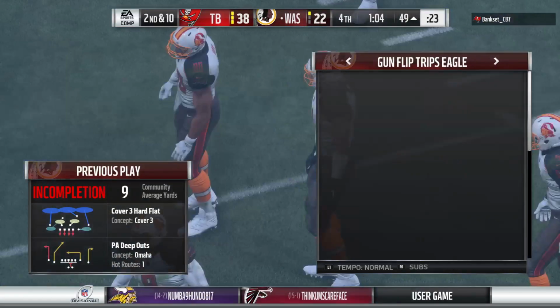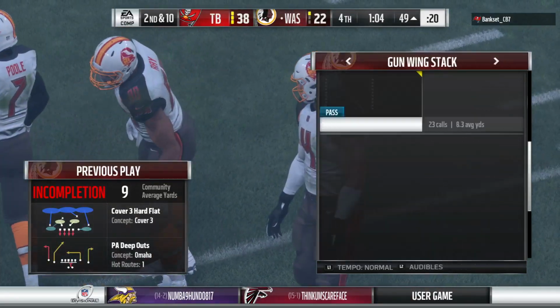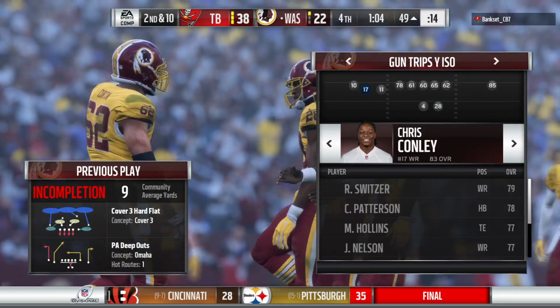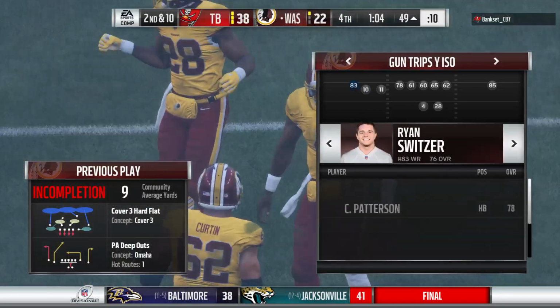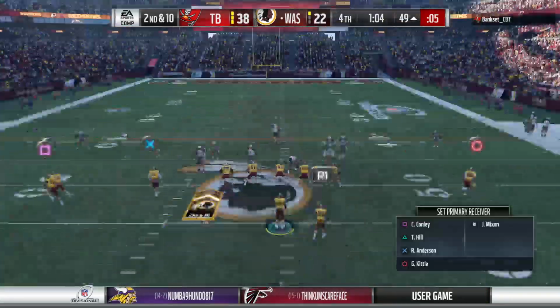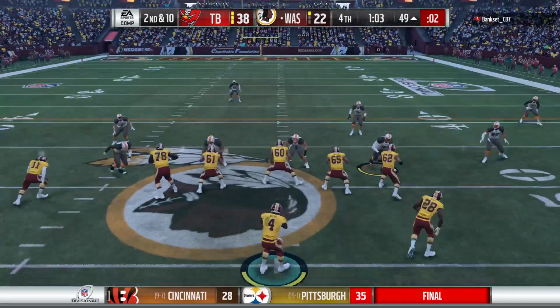Yeah, very much so, because I think what happens is he just had too much time to think. He's wide open now. Here comes the ball, and he doesn't concentrate and drops it. Unable to connect on the first down pass play. Now it's second down.